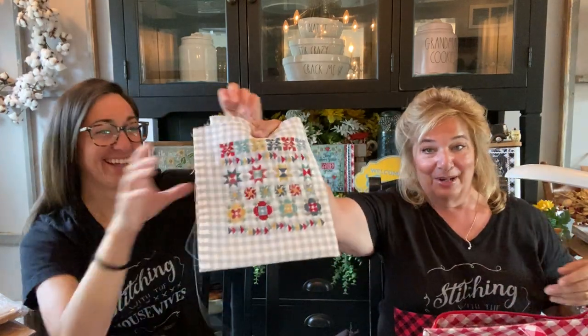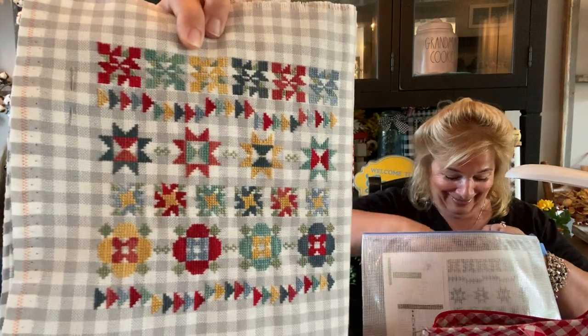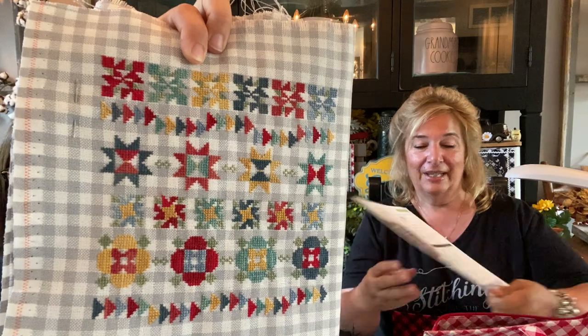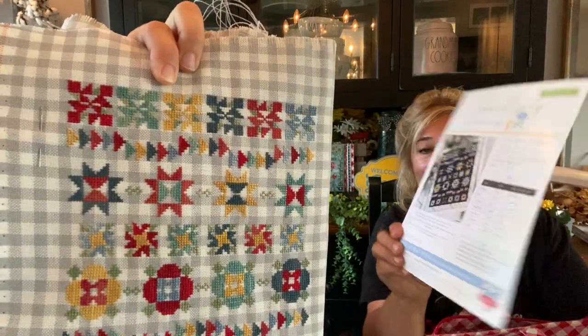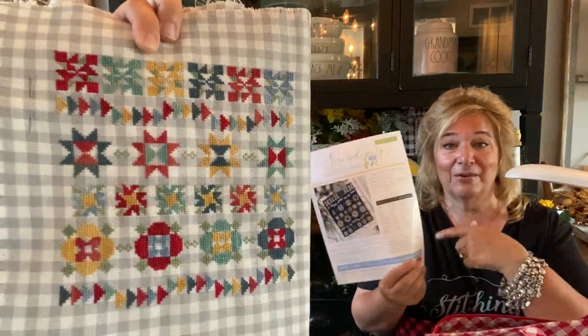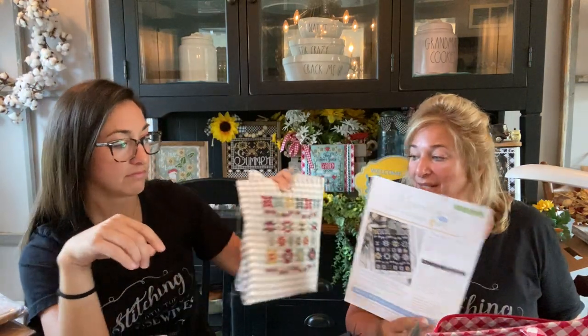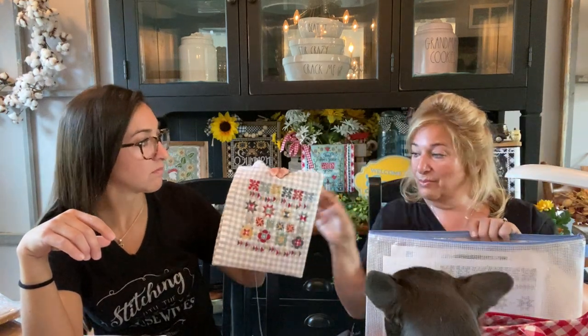I finally finished all my arrows, or flying geese, as you quilt people like to say. And this is Serendipity, the charity stitch along with Fat Quarter Shop, so I only have one more row. I've got six flowers left to go, and I am done. They're not the big flowers, they're smaller, like the medium size. But I love the colors, and I love it on their fabric, and I think it's really pretty. Gray check, Lugana, 32 count.